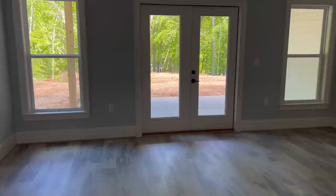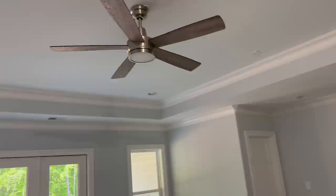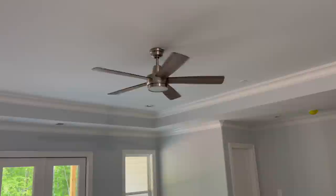And we ended up putting a fan up here. And let's see, turn it on. Yeah, so this fan is actually, you could use it with Wi-Fi, so you could use your phone to turn it on.